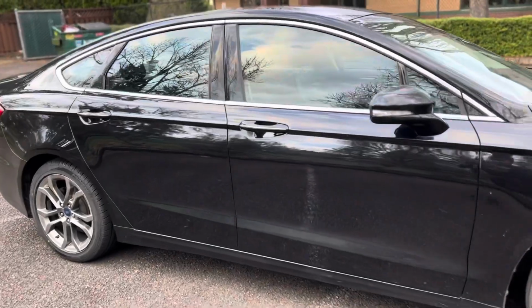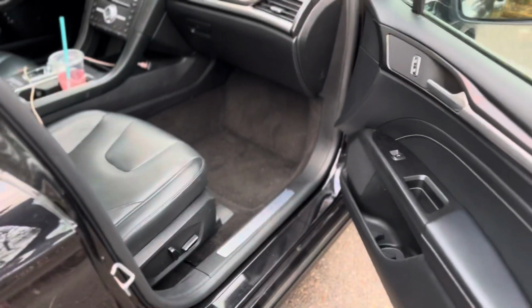It's very handsome. This car comes with touch capacitive door handles, front only.